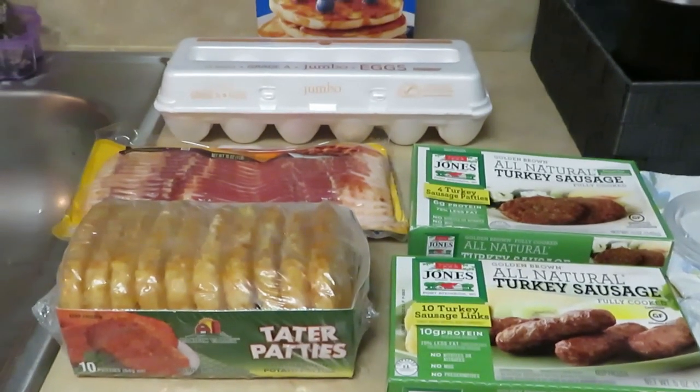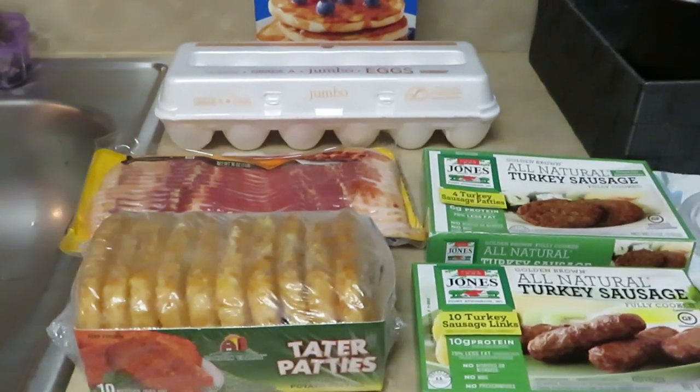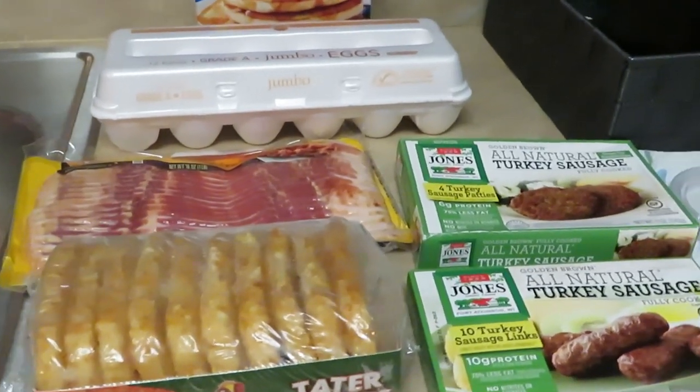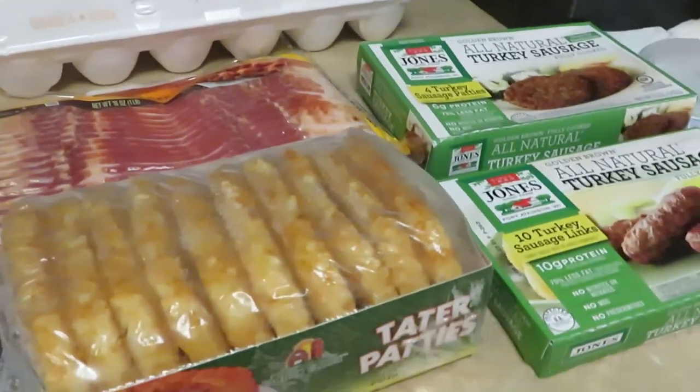And of course, you guys know by now, every Saturday I cook breakfast for the girls unless I'm out early morning couponing. But it is Saturday and I am cooking breakfast for the girls. Just wanted to show you guys what's on the menu today.